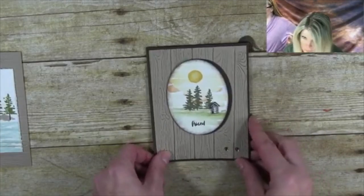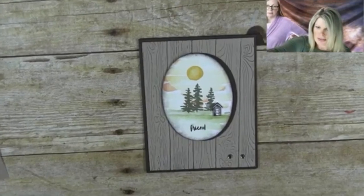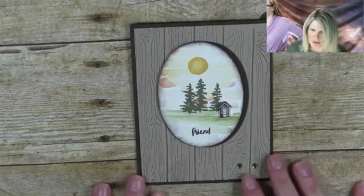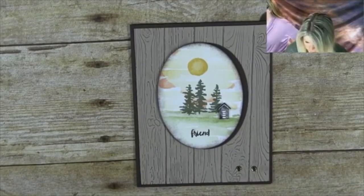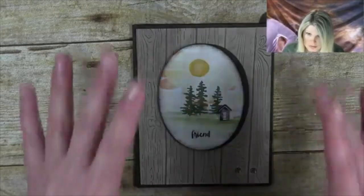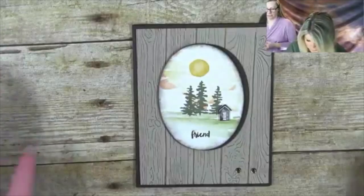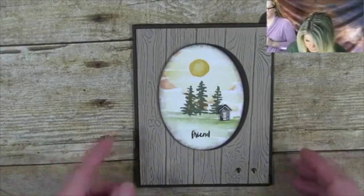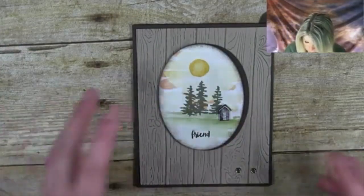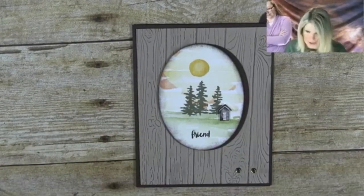And this one also has that same pinewood plank folder. Just zoom in a touch. There we go, a little bit of a closer look at this one. Now, this one uses the layering ovals. It looks like a hole cut out of a fence or a piece of plywood, and you're looking off into the distance at this little cabin in the woods. It's so cool. I call it the cabin in the woods.